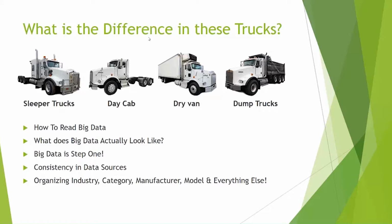So the first thing, how to read big data. These trucks that I have listed on this page here, these 4 examples, the one commonality they have out there is they are all Kenworth T800 trucks. So with that said, you can really get a lot of differences in Kenworth T800 trucks. The first one being a sleeper, the day cab, the dry van, and the dump truck out here. Those are all different used trucks, different values, et cetera.